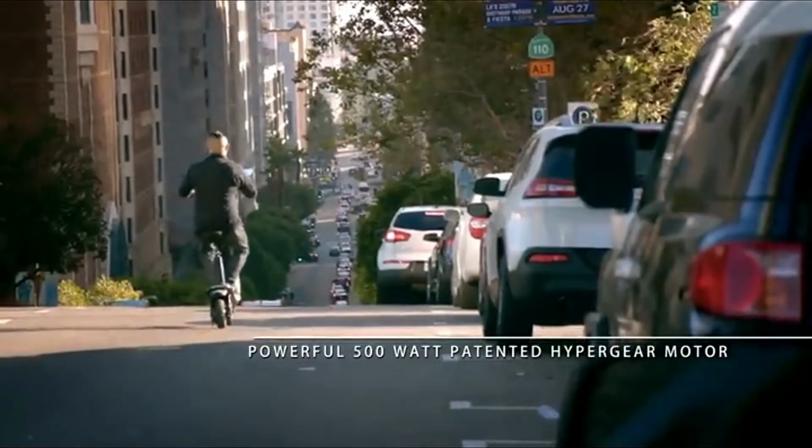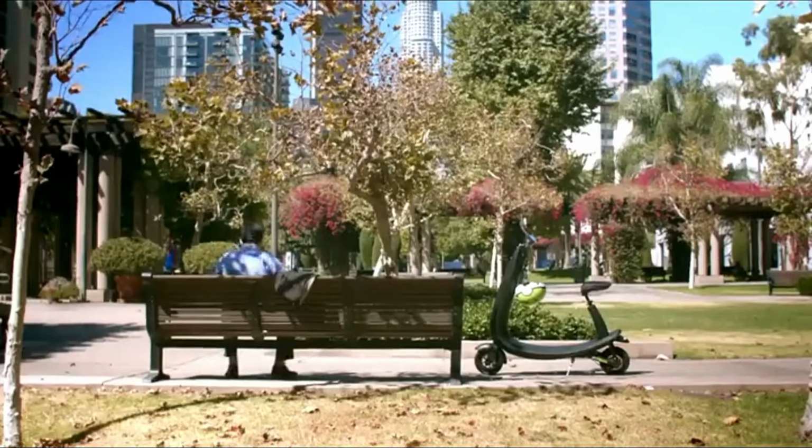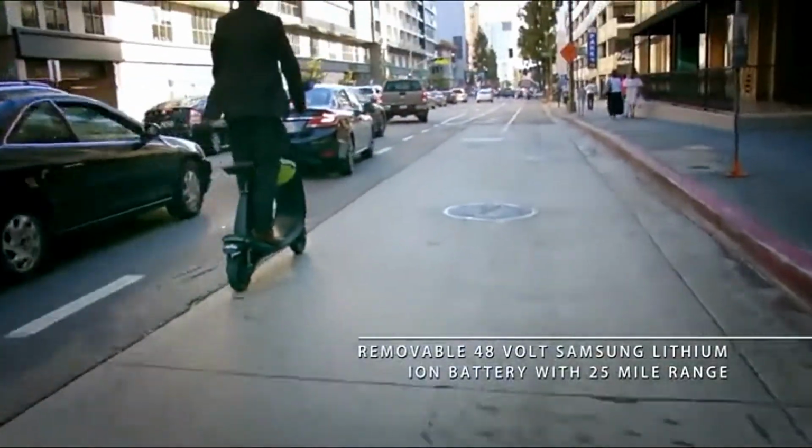Whether the road is straight or hilly, the Hypergear motor can handle anything. Running errands? There's a motion-activated alarm. The Ojo comes equipped with lots of goodies, including an onboard charger and removable battery.